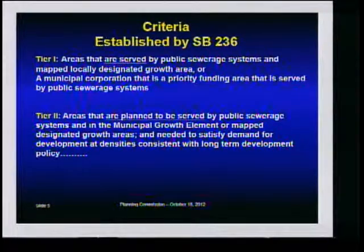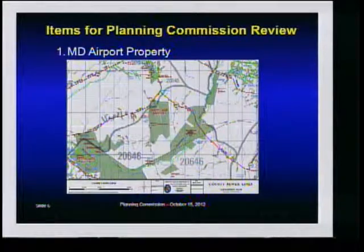Again, just to reiterate what Tier 1 and Tier 2 call for, Tier 1 are areas that are served by public sewer, currently served, and mapped locally designated growth areas. Tier 2 are areas that are planned to be served by public sewer and or in the municipal growth element of a town. So just want to look at some points regarding the Maryland Airport property.